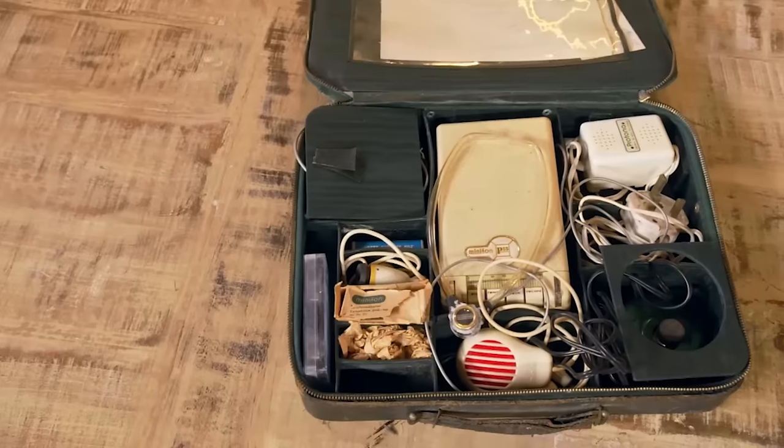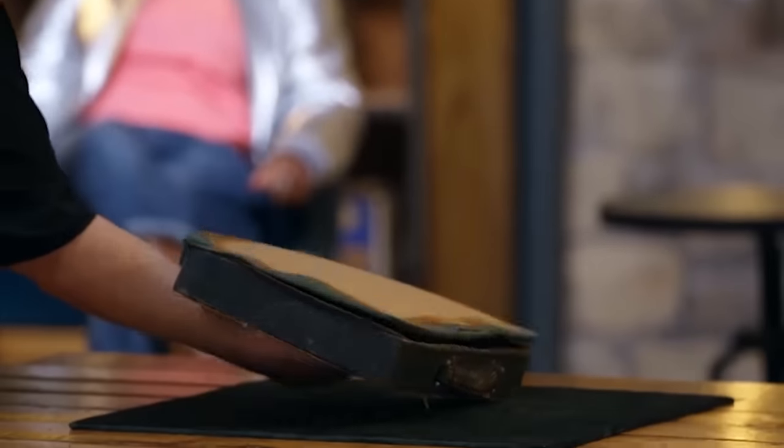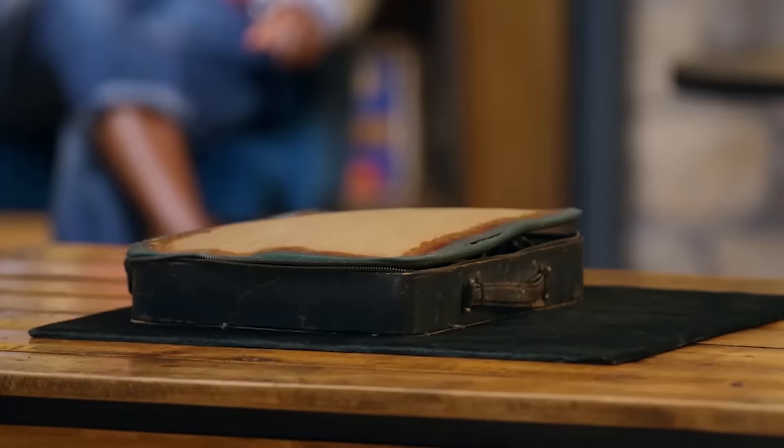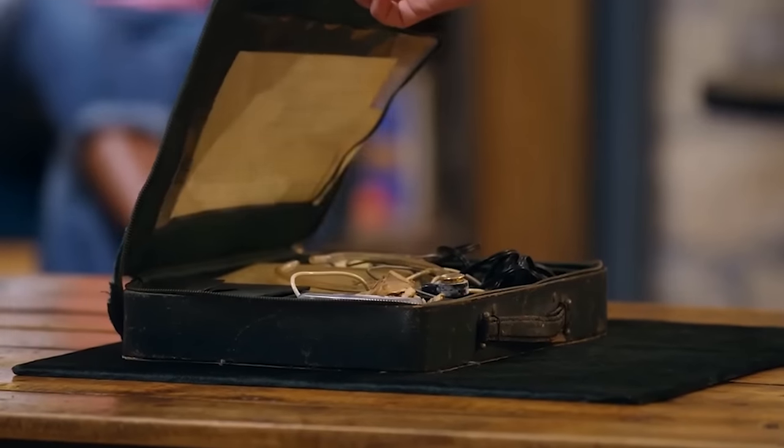Sharon, your mission, if you choose to accept it, is to take on the dealers. Might this catch the eye of curiosities specialist James, or collector of the weird and wonderful Ian? Hello there. What's your name? Sharon. So where did this curious item come from? It was given to me by my father. I've had it for quite a number of years, tucked away.